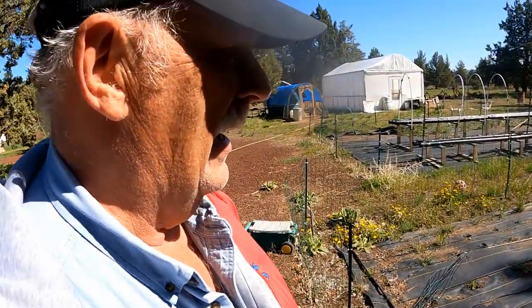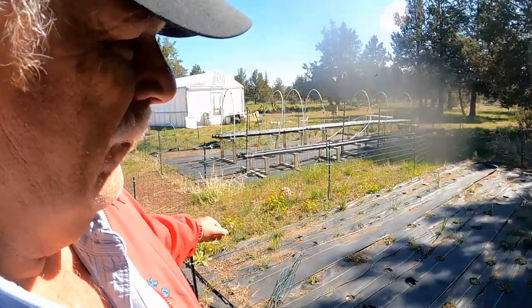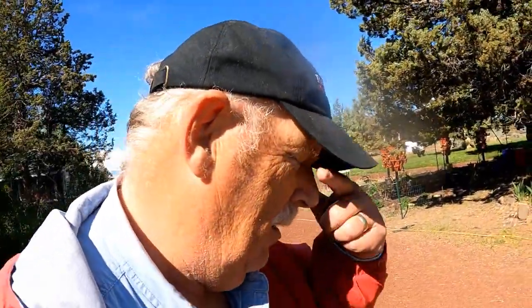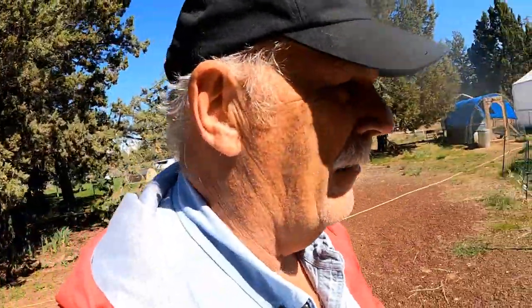So anyway, this is usually where we grow all of our Walla Walla onions, if I ever get around to getting them in the ground. But yeah, I love the Walla Wallas because they're giant onions. They taste delicious, and what we do is we pull them all and freeze dry them. So we have Walla Walla onions all year round. So anyway, gotta go around, shut the water back off.